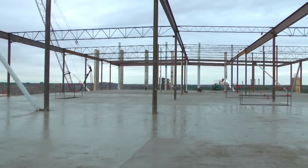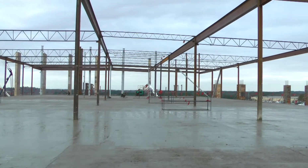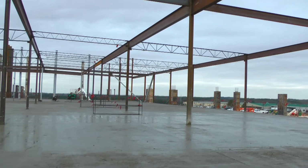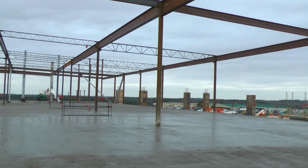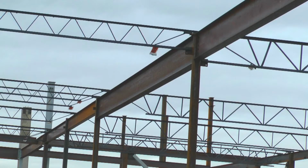This is where the nursing, mostly this area here in B Wing, is where all your nursing classes take place. There are some other things up here, but that's the biggest function of it. This is what they call a composite deck. The decking and the concrete and the steel all together is what makes this stay up here.